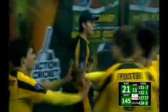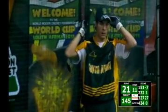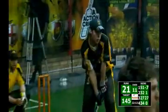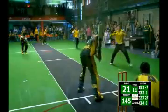Van Mollersveld obviously decided he's going to have a go at the ball. He might as well. He wants to get a few runs on the board. He's going to have to go big. Not probably the way we want to play the game as a South African, but having said that, they need to get runs.